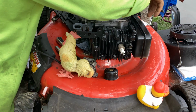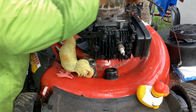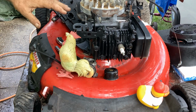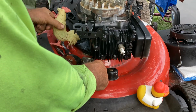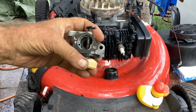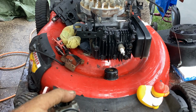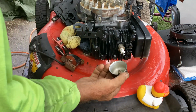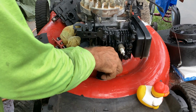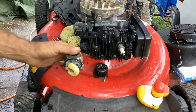I had wired up the linkage here so I would have coil power, and it did fire off and stall. Got it up on the table and realized there was no bowl on the carburetor. I vaguely remember this one. It came in, somebody had swiped the bowl, or maybe they were trying to clean it. So I grabbed a bowl off another dead machine in the junk pile so we can put this together.